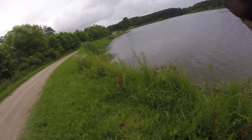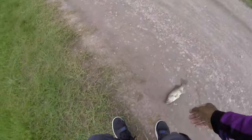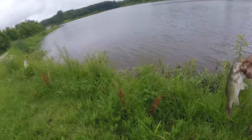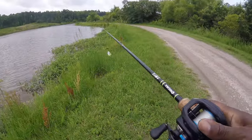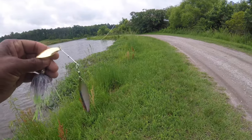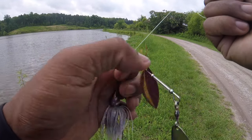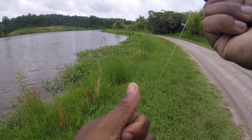Oh, all right, okay, okay. Getting a little bit bigger. Kind of straighten out my spinnerbait. That's not cool. Think I might be on to something here, guys, but size wise nothing yet, but that's the biggest of the day.